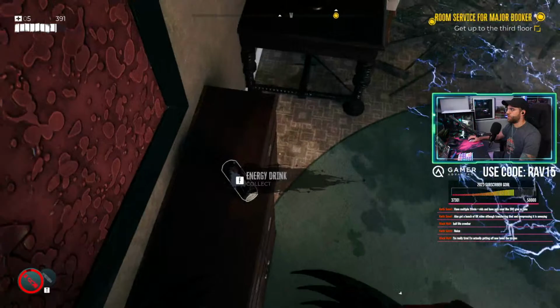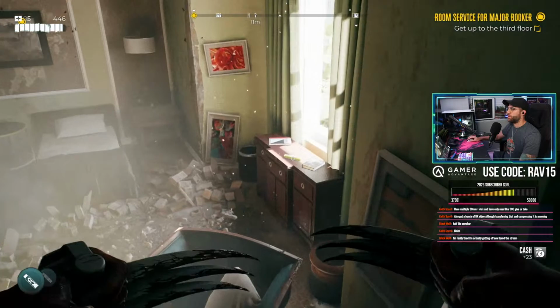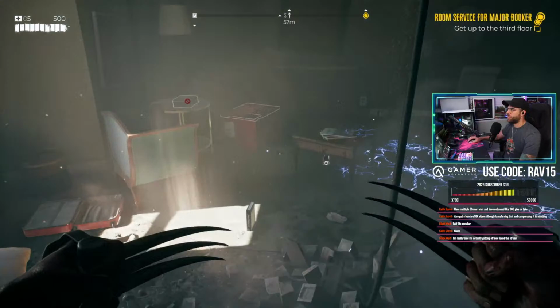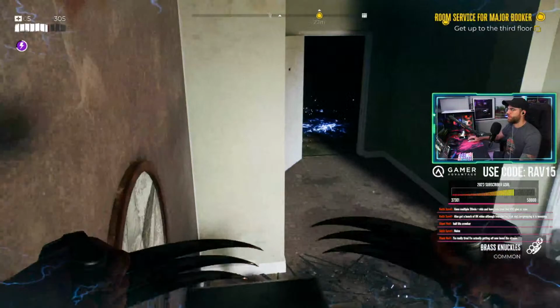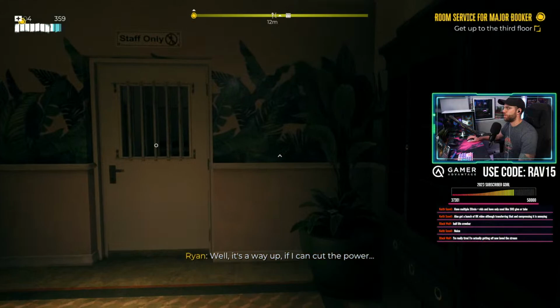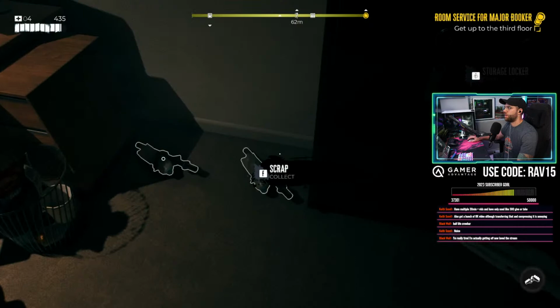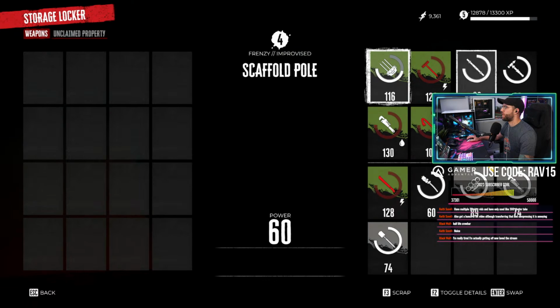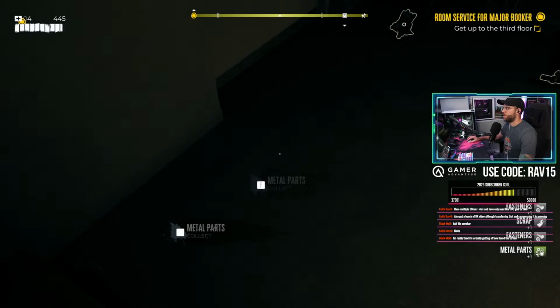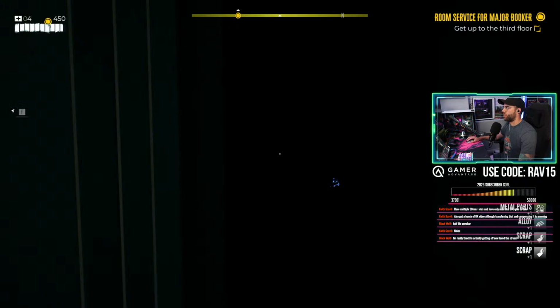Floor's lava. Floor's lava. Ow. Ow. Ow. That hurt. That hurt me. It's way up. If I can cut the power. Ooh, here we go. This is the room I need. Oh, storage locker. Okay. A lot of this stuff. I need to just. Ooh. Very nice. Where the hell does that go?